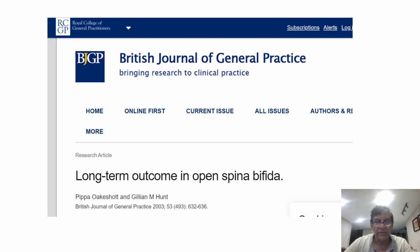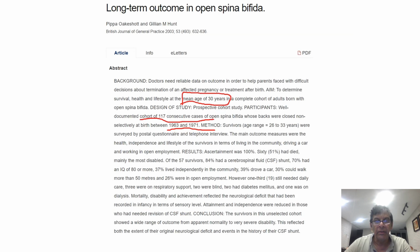The long-term open study on spina bifida by the British Journal of General Practice. These are the findings. The mean age of survival is around 30 years. There were 117 consecutive cases of open spina bifida in cohort studies, documented between 1963 and 1971. And they found the survivors are basically 26 to 30 years old.